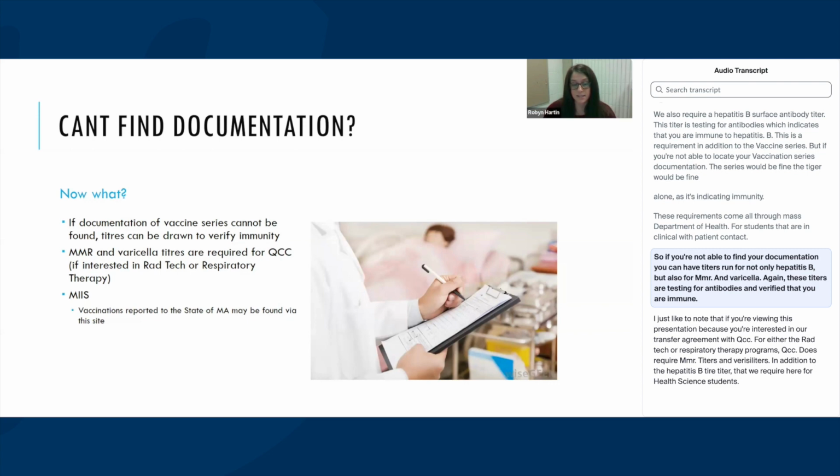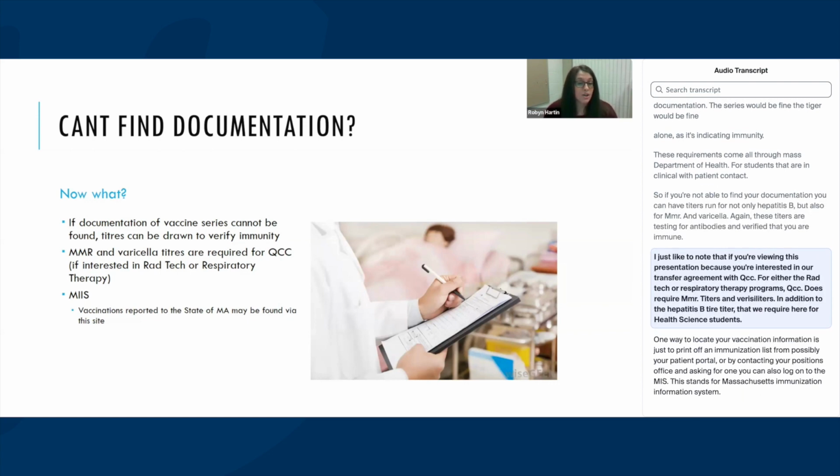Again, these titers are testing for antibodies and verify that you are immune. I'd just like to note that if you're viewing this presentation because you're interested in our transfer agreement with QCC for either the RadTech or respiratory therapy programs, QCC does require MMR titers and varicella titers in addition to the hepatitis B titer that we require here for health science students.